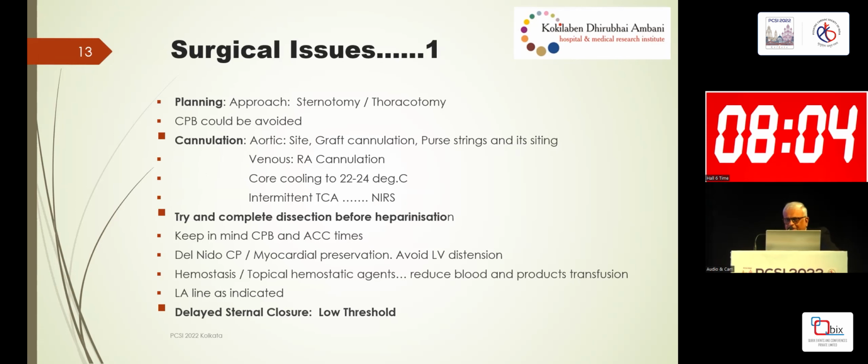Now, coming to some of the surgical issues which I have seen in my experience of handling these babies, a good plan is extremely important. The surgeon has to have clarity of plan in his mind. Cannulation is another milestone when you are taking up these kids for surgery, especially on bypass. We try and complete the dissection before heparinization, because if you heparinize and try to dissect, the whole planes get obliterated.